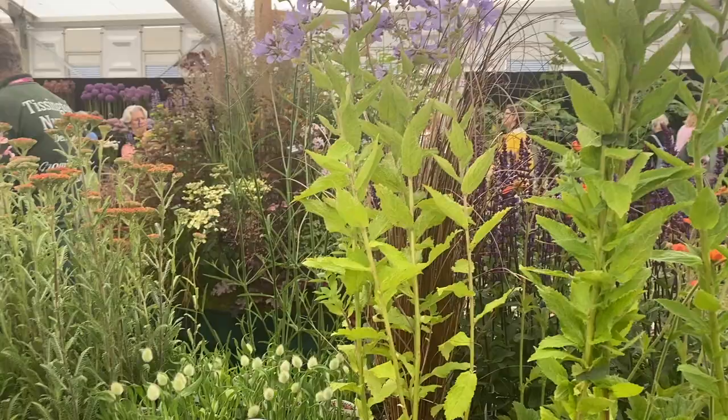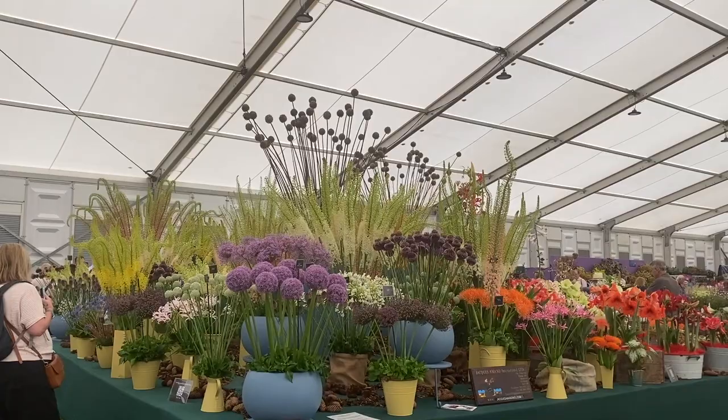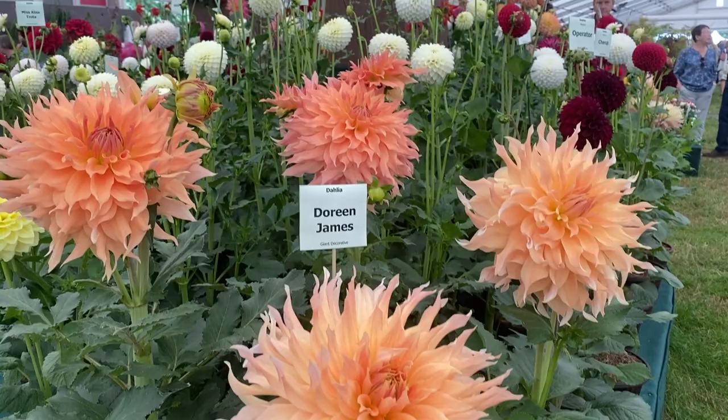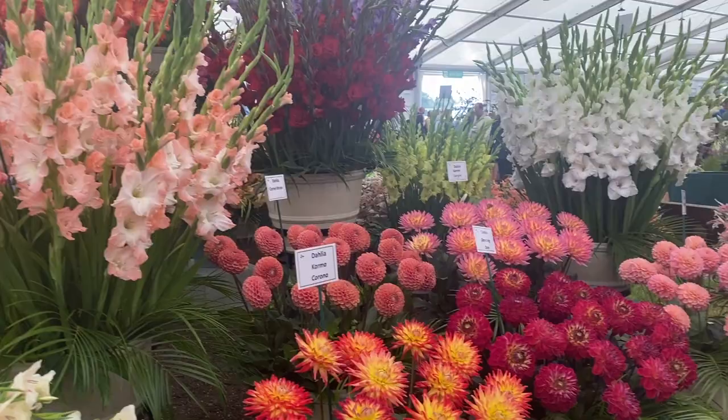These two ladies here were on Gardener's World just a couple of weeks ago from Tissington Nursery. Maybe you recognise them. And there's amazing dahlias. Just check out some of the heads on these. Absolutely incredible. As I said, the floral marquee was definitely the highlight of the show for me.